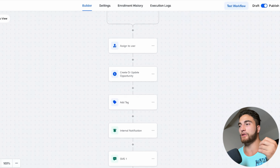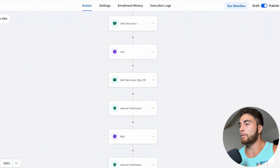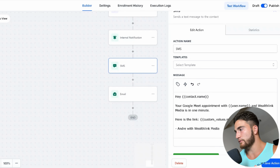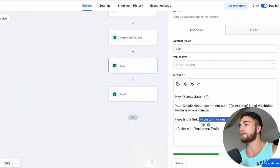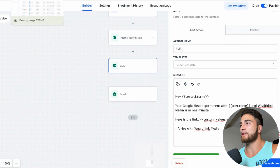Because after you actually close them, you need an onboarding call within just like 7 days after. But you want to make sure that they have a link in here so they can actually go to the Google Meet call. And we have that right here, right? So each link is unique. So that's why it needs custom values there. But this just automatically shows them the Google Meet or the Zoom link when they do actually schedule that call.